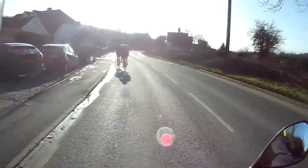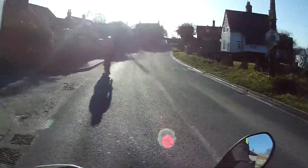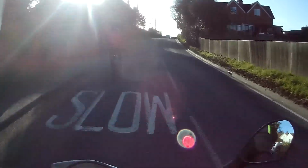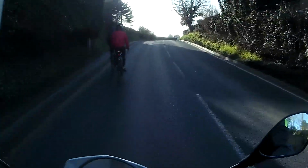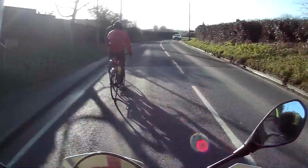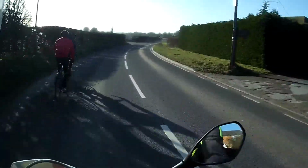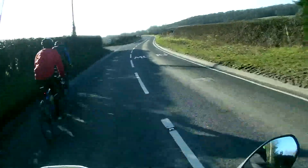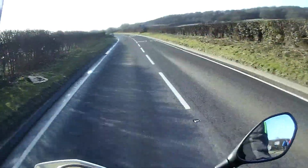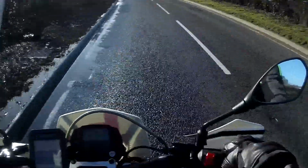Pop the visor back down. Sun in our eyes, never good, never good. As you can see, no single file. There we go. And we're at 50 mile an hour now, so we can just wind her on.